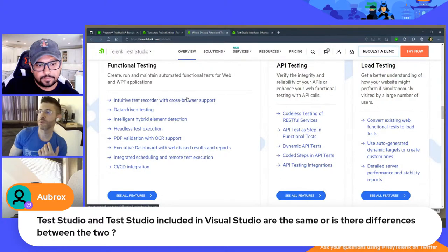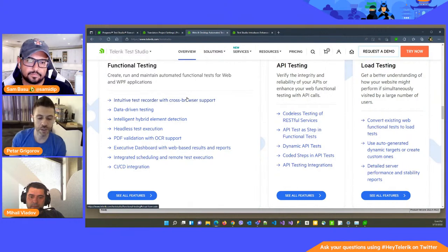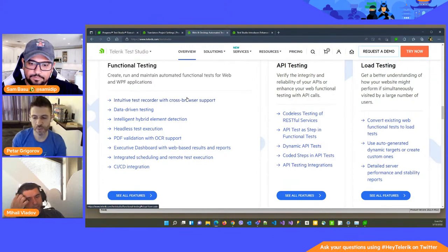There are differences in the features available in the different editions of Test Studio. First, we start with the standalone tool. The additional benefit it brings is that we ship it with our own scheduling and execution services and servers, and a little bit of MongoDB. So the standalone application allows you to be independent of any CI/CD solutions and run everything yourself, from the creation of the test to the scheduling and the execution. This portion is not available in the Visual Studio plugin.